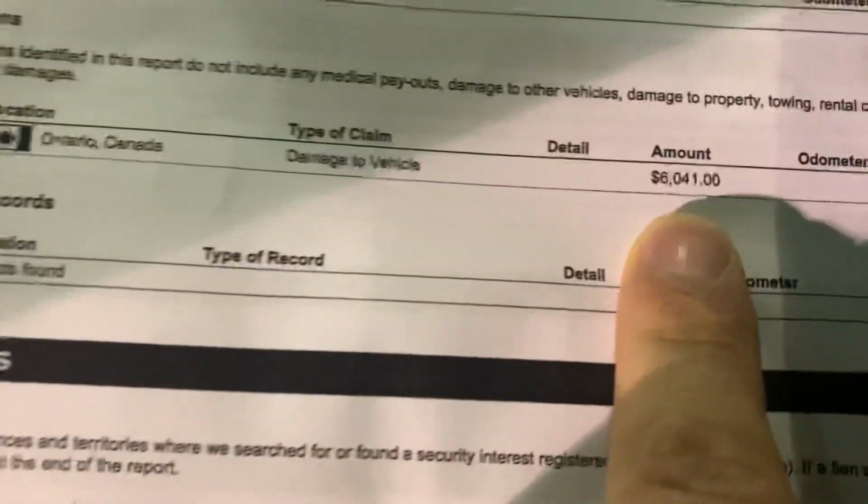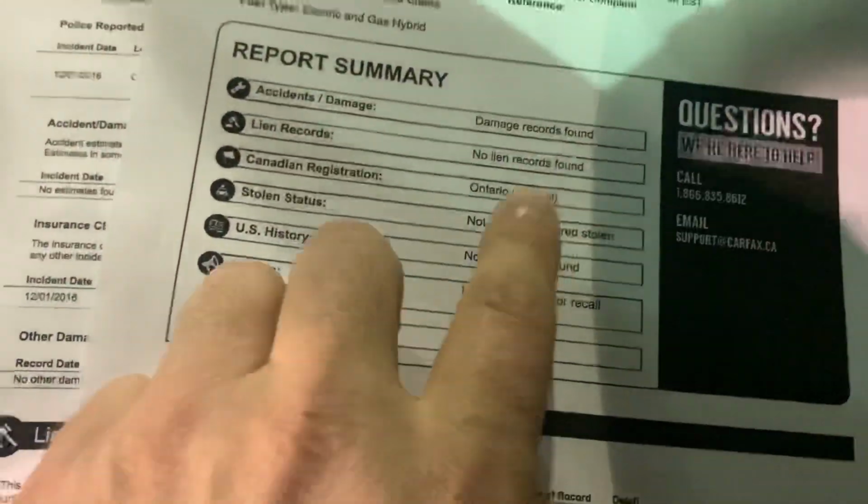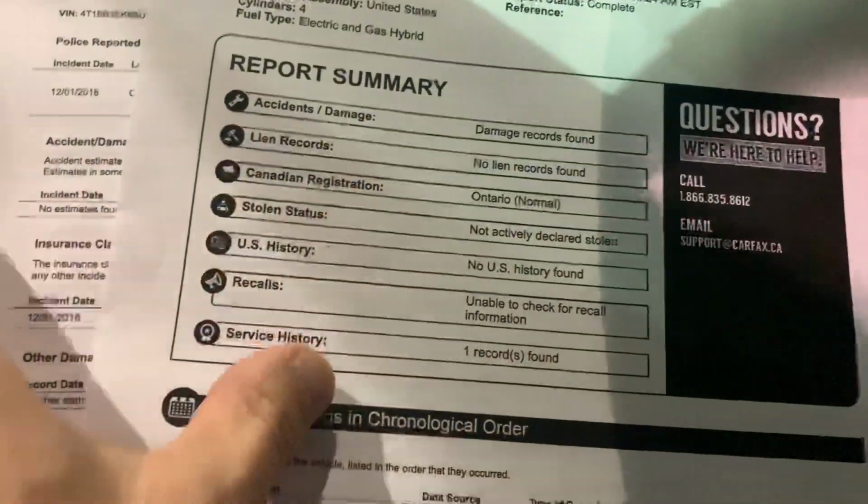Here's the CARFAX, I'll show it to you. It shows there was one claim made in 2018, $6,041. The vehicle is registered as normal, not branded, not salvage or rebuilt. It had just a claim on it. It comes fully certified. We already did the safety on it.